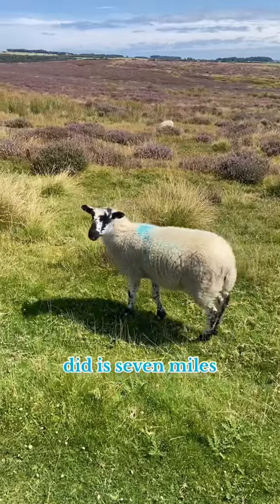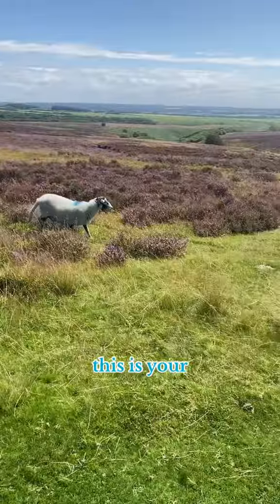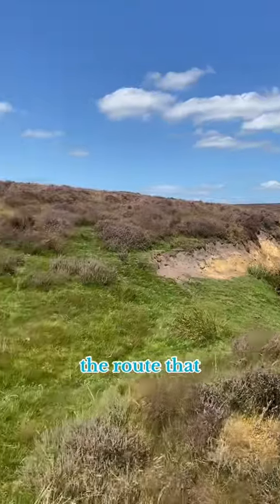The option we did is 7 miles long. It took us about 3 hours, but we were doing this quite leisurely at points, of course having to admire the sheep and cows. This is your warning to bring yourself some comfortable shoes because we did 18,000 steps on this walk. I'm going to do my best to try and describe the route that we did for you.